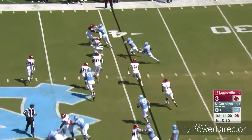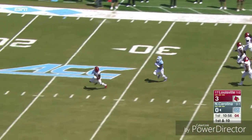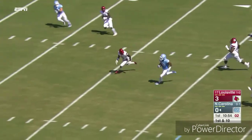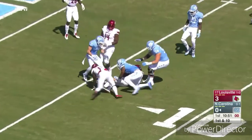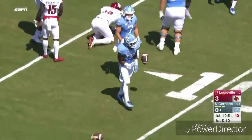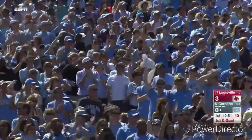And a little pitch on the end around to a true freshman, Daz Newsome, and there he goes. Newsome has great speed, turning around the defender at the 10-yard line. Finally, they catch him inside the 10. 56-yard run.